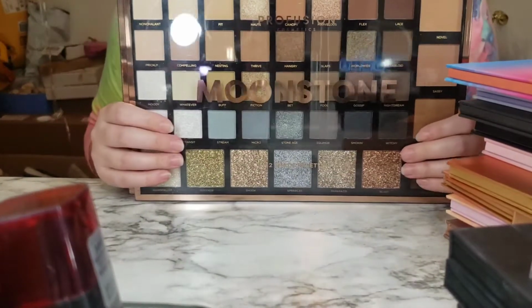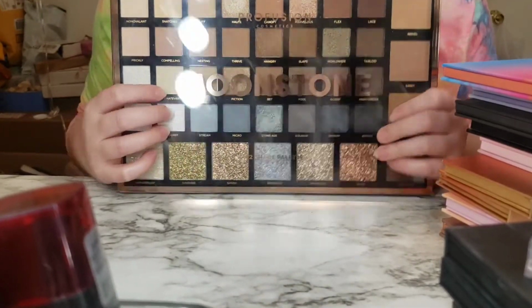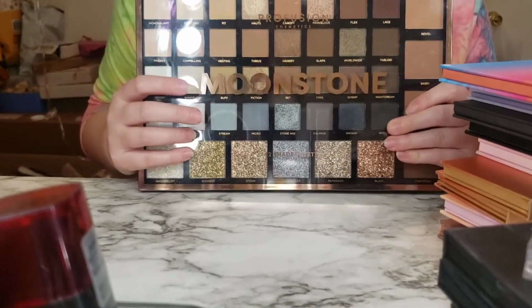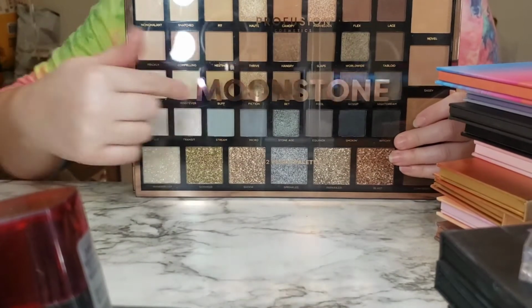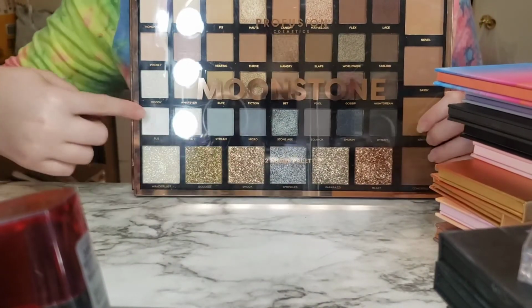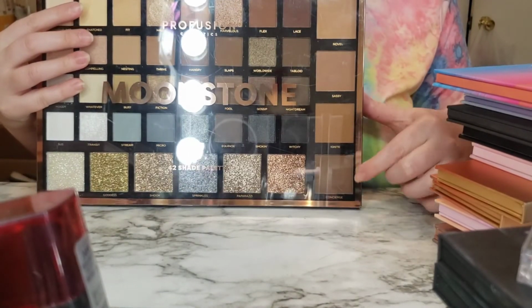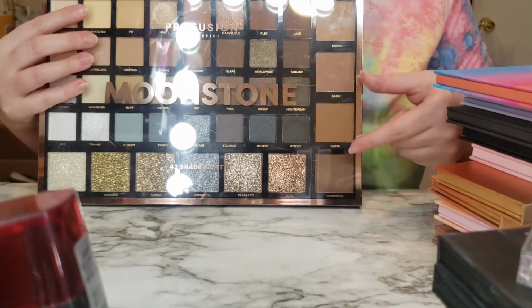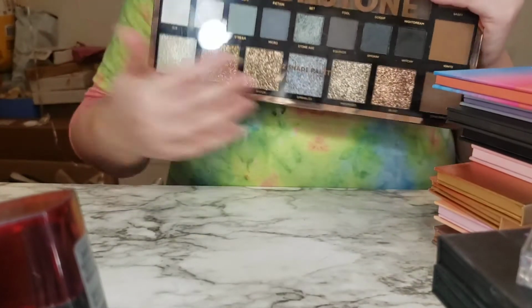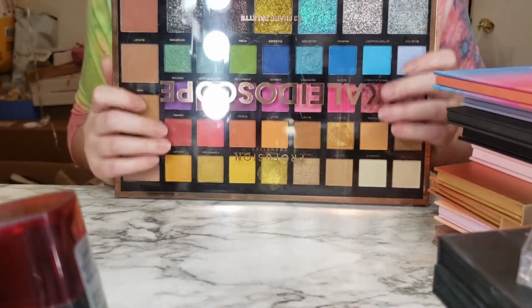These are my biggest palettes that I have. They're freaking huge. We have the Profusion Moonstone, which is all these neutrals, and it's got glitters in there. It kind of reminds me of the Tati thing, but these are more warm, these are more neutral, these are more cool. Then you have navies down here. You have these big pans, I don't know if they're face powders, like bronzers, or if they're supposed to be transition shades, but you can use them for anything, I'm sure. And then these glitters, and then you have the rainbow version, Kaleidoscope.